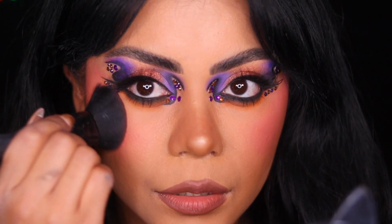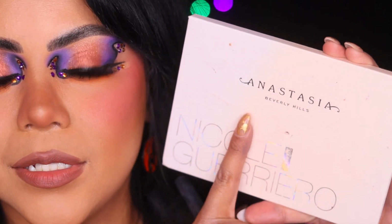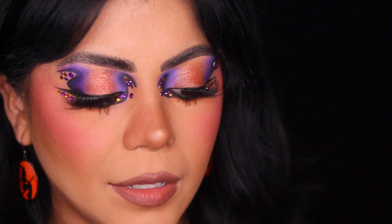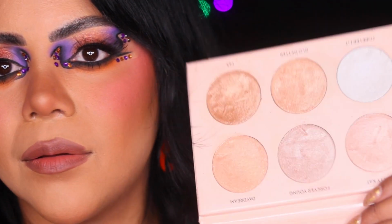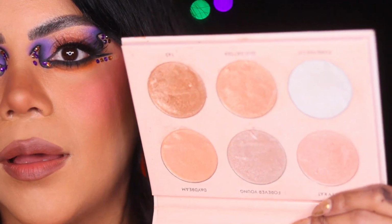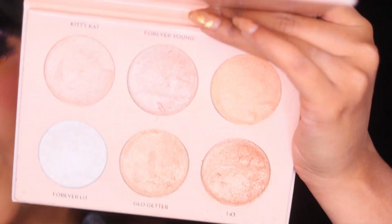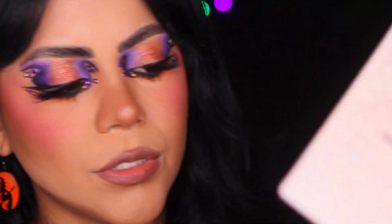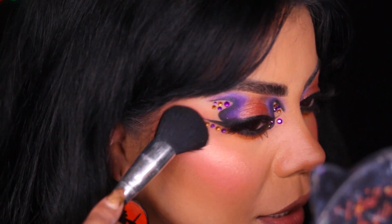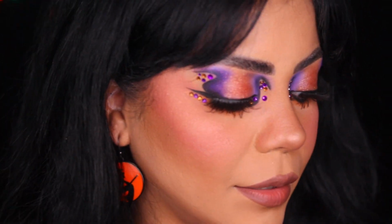Such a pretty color. I do want to highlight as well. I've been reaching for my old Anastasia Nicole Guerrero palette. I forgot how good it is, and it's almost unused. I mean, I used it a lot, but it still has so much. So I'm gonna go with this orangey shade up here, which is the shade Daydream. I'm just tapping that on, like a tap swipe. Kind of already have a little highlight on my nose.